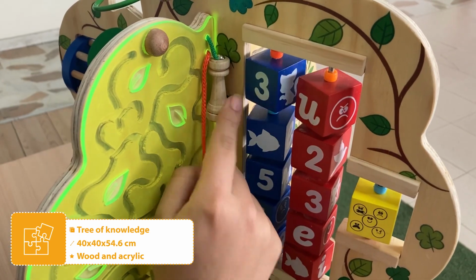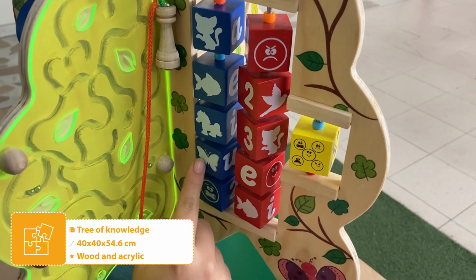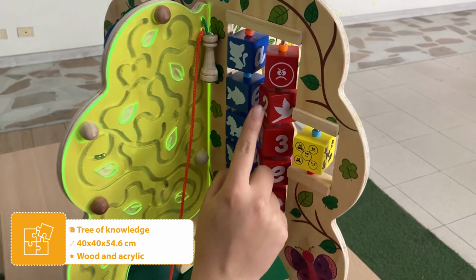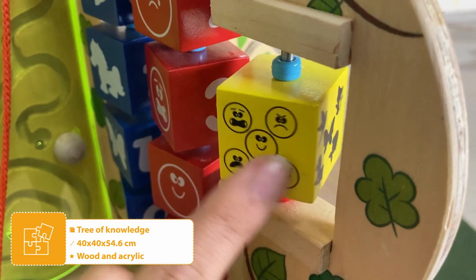Concentrate. It approaches abilities like pictogram recognition, memory, and concentration. It has a set of cubes with pictures on them in different categories: numbers, animals, vowels, and emotions. These cubes turn on a rod in its central axis.